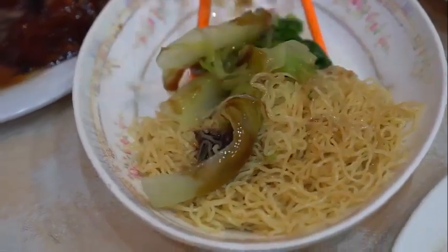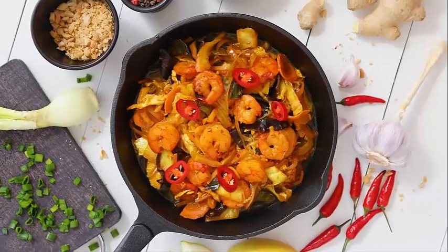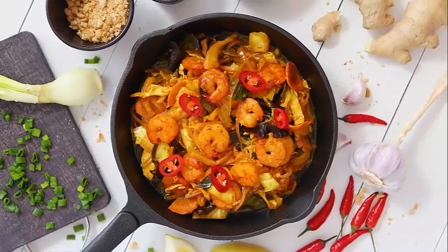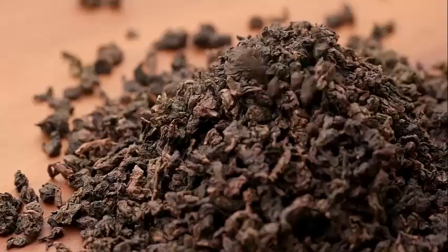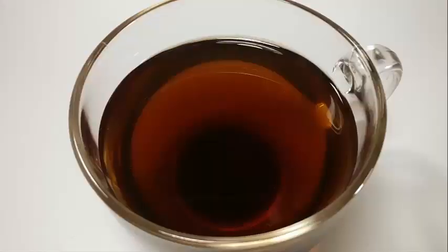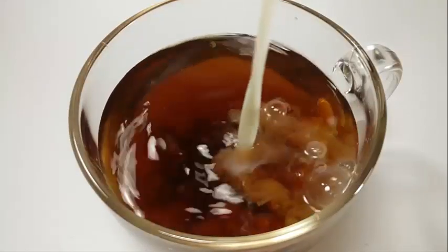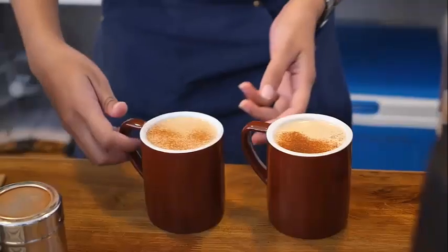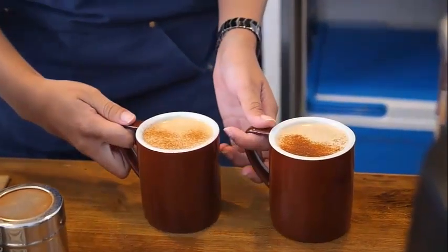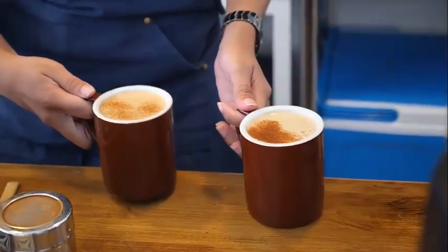Wonton noodles. Wonton noodles are a classic Hong Kong dish. They consist of plump wontons filled with shrimp or other fillings, served in a flavorful broth with thin egg noodles. Hong Kong-style milk tea. Hong Kong-style milk tea is a strong and creamy tea often served with condensed or evaporated milk. It's a staple in local Cha Chaan Teng, tea restaurants, and a beloved beverage.